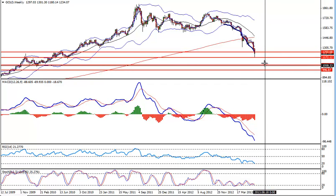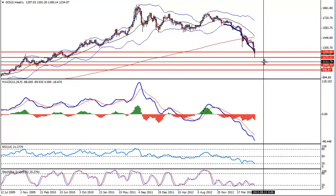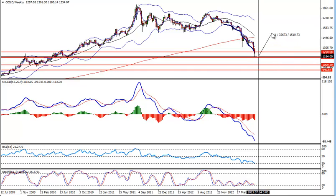But this is the range where I think we will get the retrace, and the opposite band will be the first target of the weekly chart, of course.